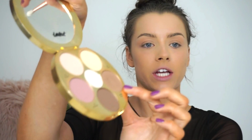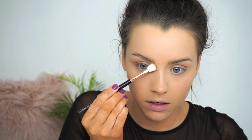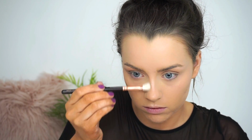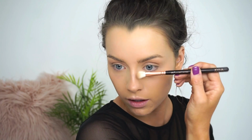Okay, now we're gonna snatch our nose using the lighter shade again. I'm using my Zoeva 227 Luxe Soft Definer brush. So just popping that on one side of the brush. I'm just gonna start at the inner eye socket and drag it down. I drag it down all the way to the end. And same thing on the other side.